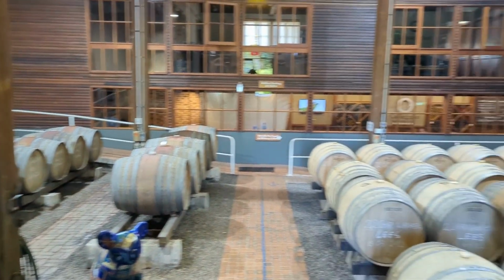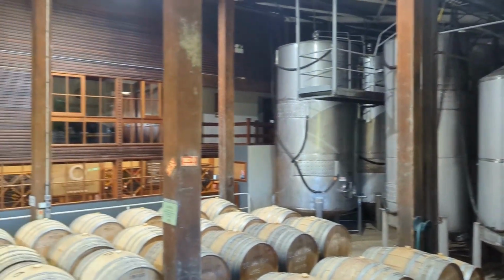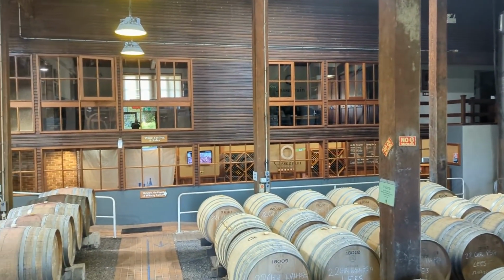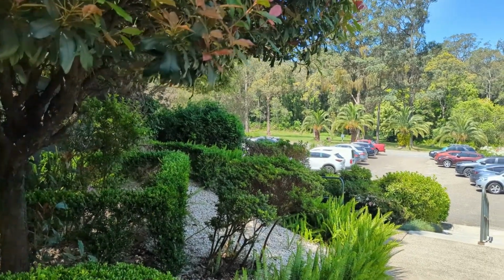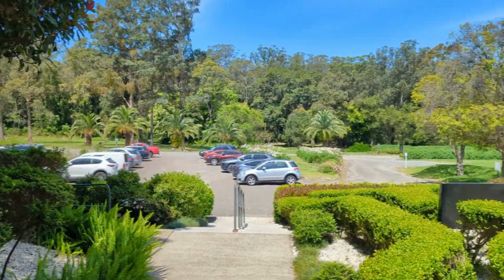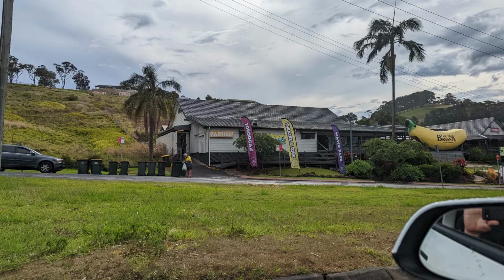We're at the Cassegrain winery, and there's 6 Tesla chargers here. It looks very cool. That's the winery and the tasting area. Probably not a good thing while I'm driving. Looking out this way, beautiful view, lots of green, and some of the vines over that way. I didn't record the supercharger in Coffs Harbour, but of course I got a picture of the big banana.